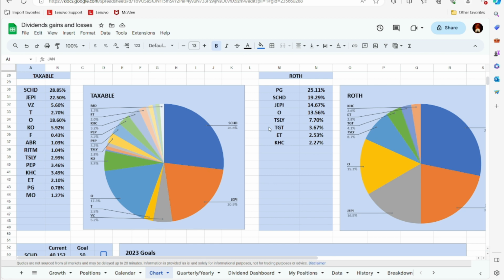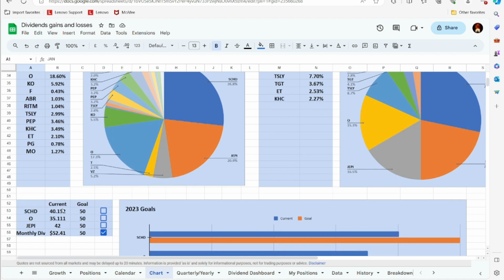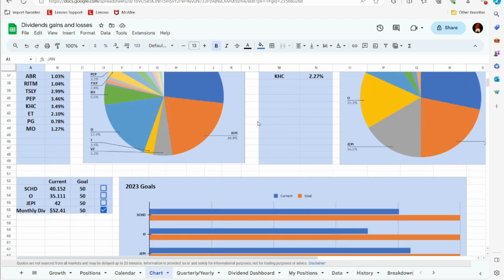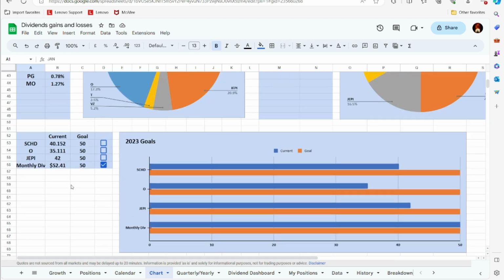So that's what I'm looking at with that. And then you can see with the sector breakdown, I actually got rid of that one. It just didn't really apply to me anymore. I'm not too worried about what sector the money's in. I know where I'm putting my money and I know what I'm looking at, so I don't care about the sectors necessarily. So coming down to the goals, you see the monthly dividend at $52.41.